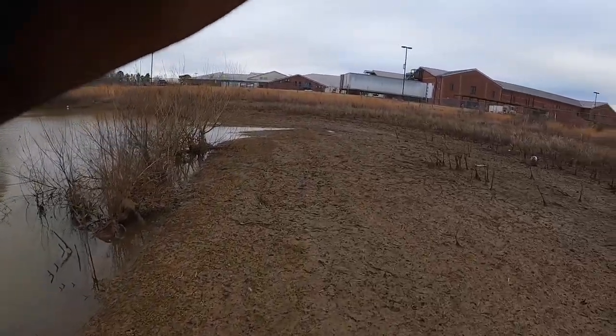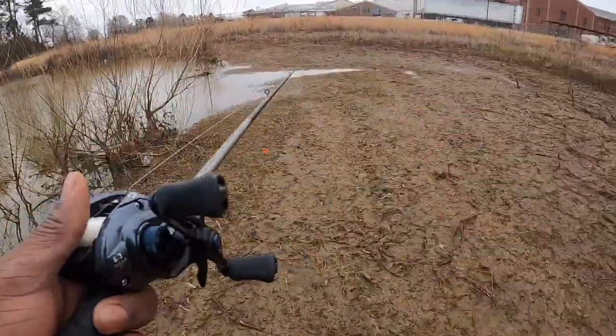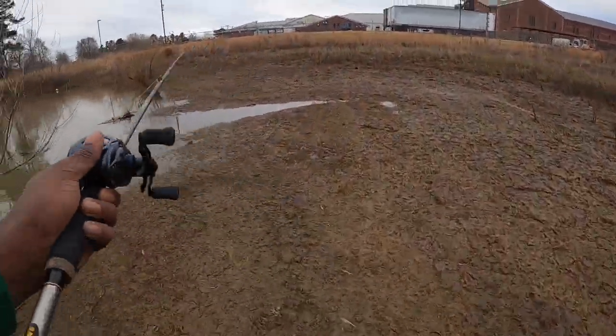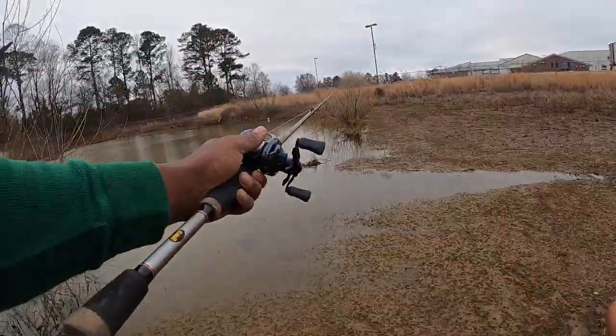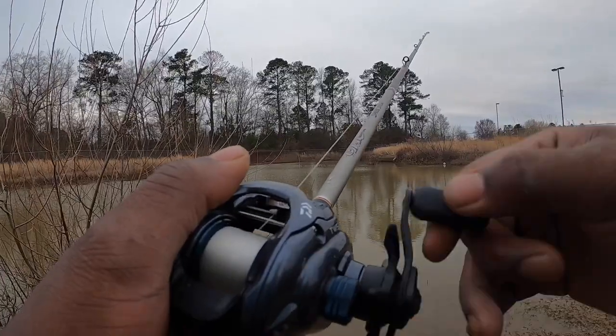Okay. It's way more colder on this side. The wind is directly hitting me. I have no protection from it whatsoever. I'm out here in the wide open with the wind.